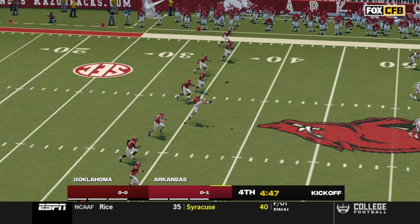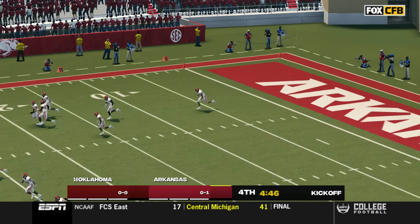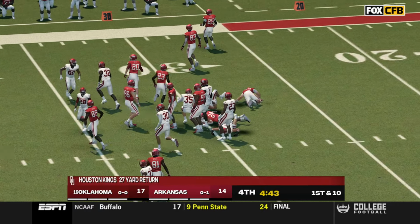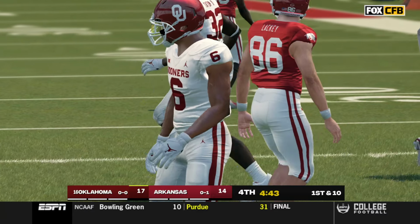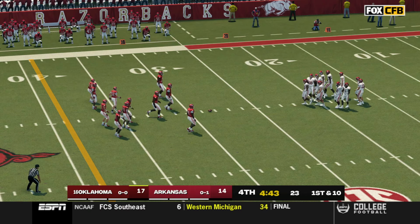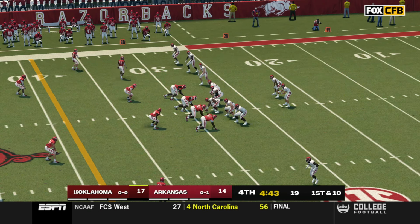The kicker looks like he's ready to kick this one off. He'll take it from the two. Oh, he got nailed on that one. You know this is a real crucial time in the game. It could still go either way. Oklahoma is up a field goal.